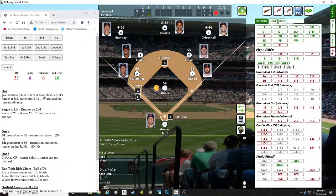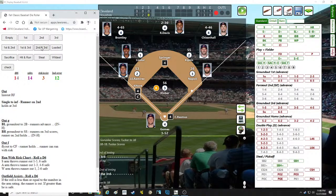So, yeah, Colby Rasmus. They're going to play defense in again, see if they can keep that run from scoring. 14, and it's not going to matter, as that is a whiff. I felt that. Let me undo that for a second. That was Rasmus. Okay, so I felt the wind all the way down here in Florida from that one.